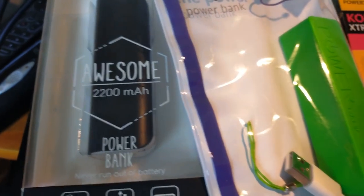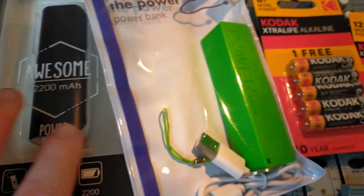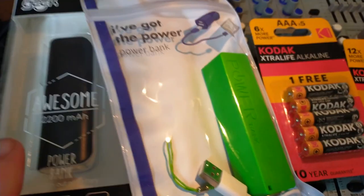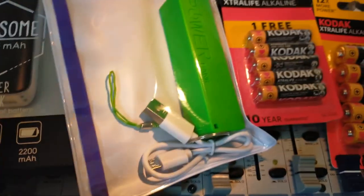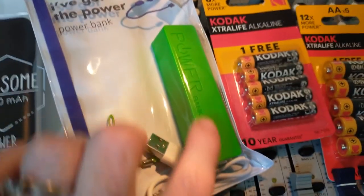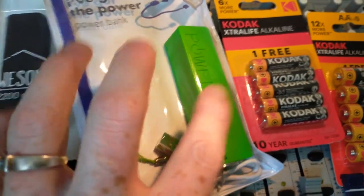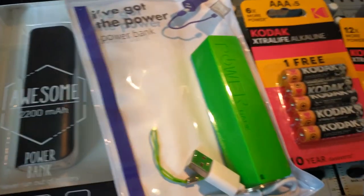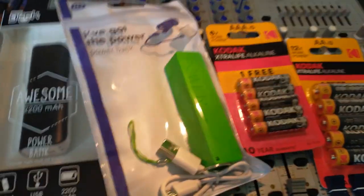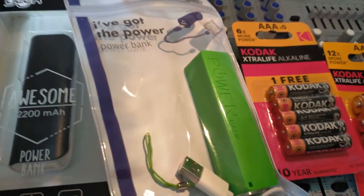These power banks are useful either A, as the whole power bank for some of the latest crop of small, usually UHF Chinese radios that can charge off USB. So you can probably charge them off these, or for the 18650 cells that are inside these. Although, having said that, you have to make sure they're matched before you make a pack of them up. And also they don't have protection, there is that.